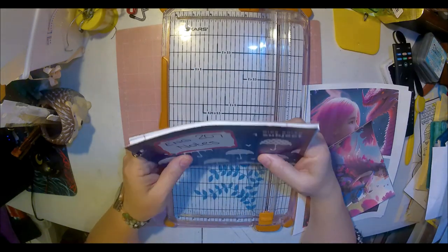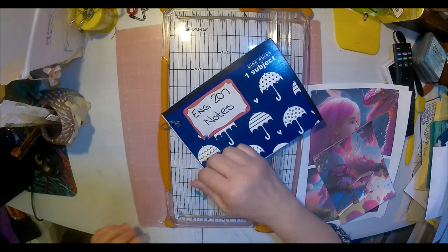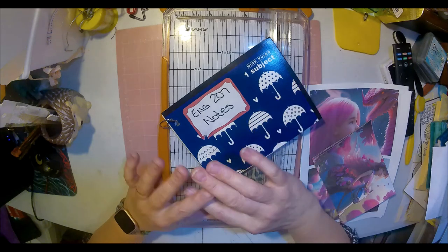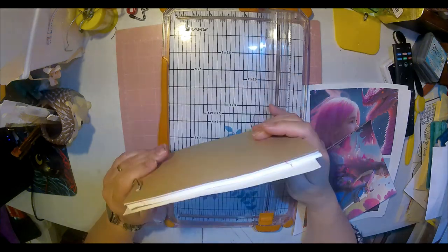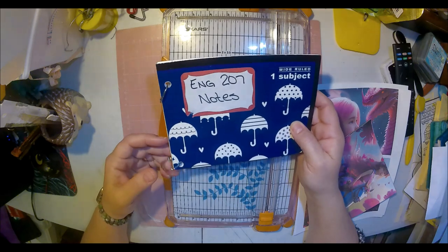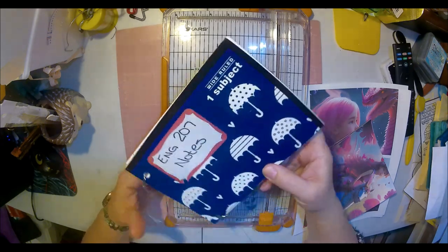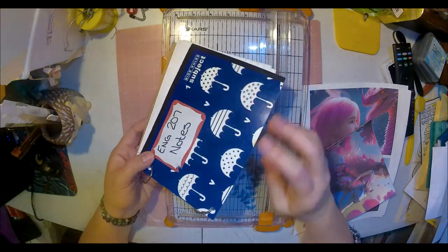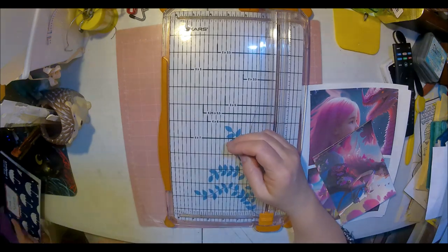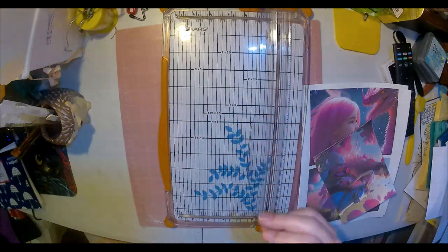So what I did was I cut it in half. Well, first I cut the binding edge where you have the spiral wires going. I cut that off, and then I cut it in half, and then I cut it down again to make it the size I wanted. And I believe I did 5.5 by 7.5. And then I just used these little rings to put it together. And I saved the other half, which I'll do something with later. So that's what I did.